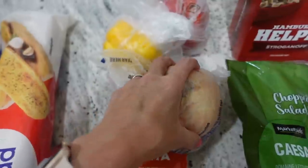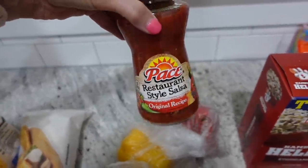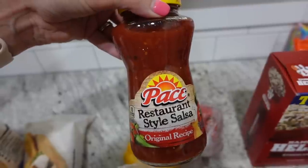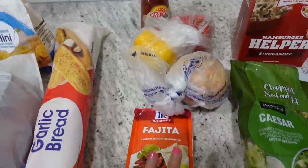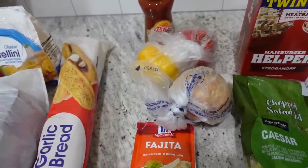I've got one onion, two bell peppers, and some salsa. And then actually, our favorite salsa is from Publix, but they didn't have that brand, so this is all from Walmart. So I got this to go with this recipe, and like I said, I'm just doing all this in the crock pot, and this is just for Chance and I, and the kids will have regular tacos.